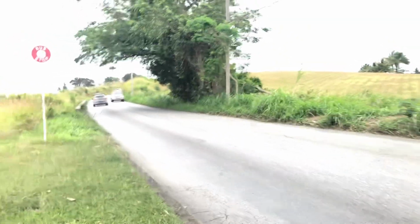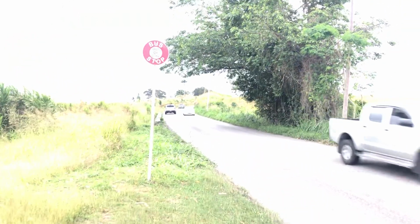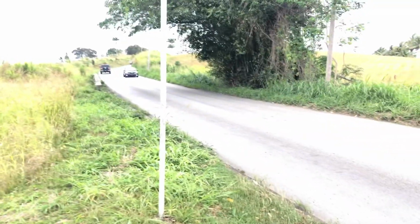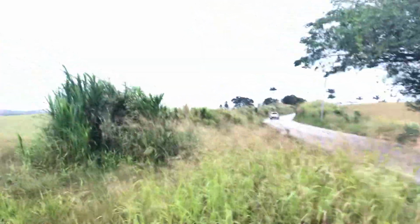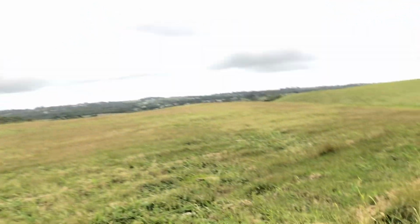Look at the view of Groves, St. George. The view from this scenic lookout point.